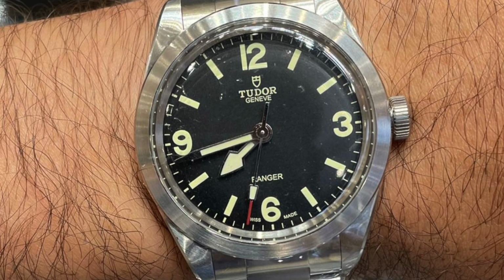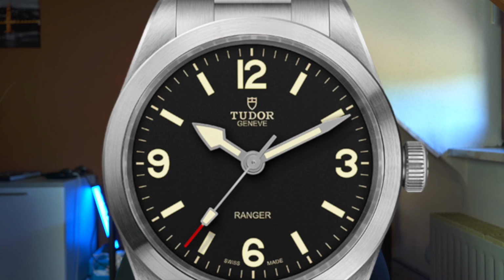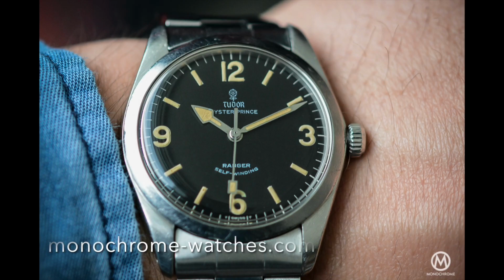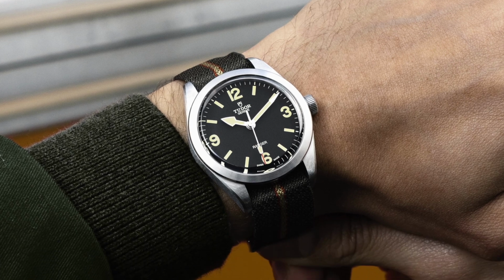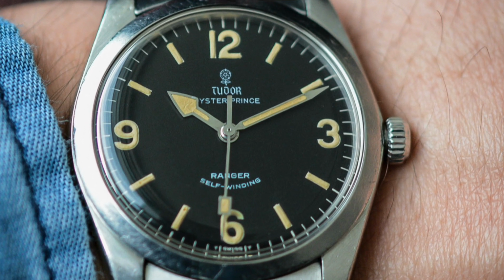The use of the red accent on the tip of the second hand, I like that. The thing I don't like is the way they changed the general shape of the hands compared to the watch that this Ranger is actually based on, which is the 34mm Tudor Ranger from back in the day, reference 7995. This is the 79950, so it's pretty clear that they intend this to be a revision of that watch. But that watch was a 34mm watch, and those hands, they're so much more precise, they're sharp. I like that a lot more than these hands.